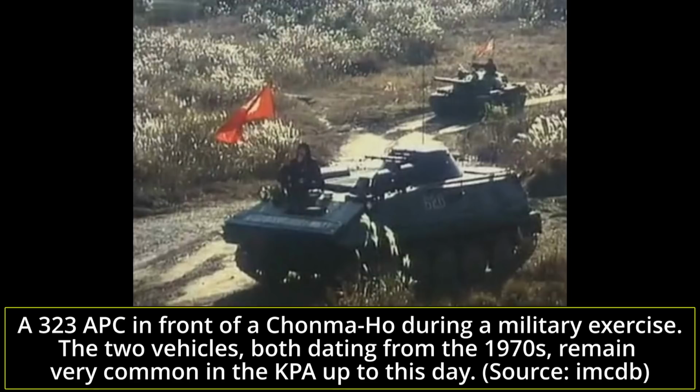Hello, and welcome to another Tank Encyclopedia voiced article. I'm your host, Wood, and today I'll be covering the development and design of the North Korean 323 Armored Personnel Carrier. More discreet than North Korean main battle tanks, it is a very important workhorse of North Korea's military, used for a wide variety of roles.